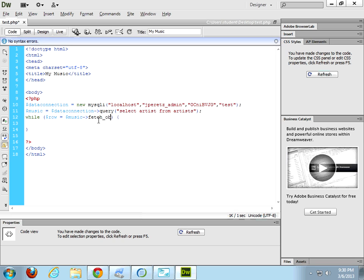Fetch underscore object. And fetch underscore object is a method. So we're going to give it that command syntax. The two parentheses will follow it, meaning it's a function. Run that function. It's an ability of the result set of the query.